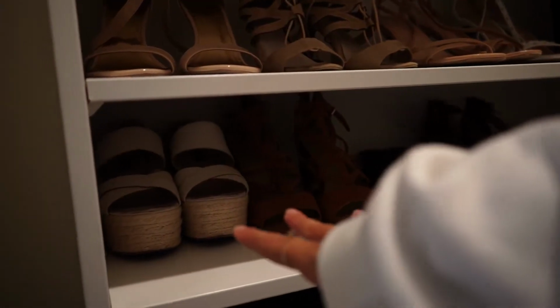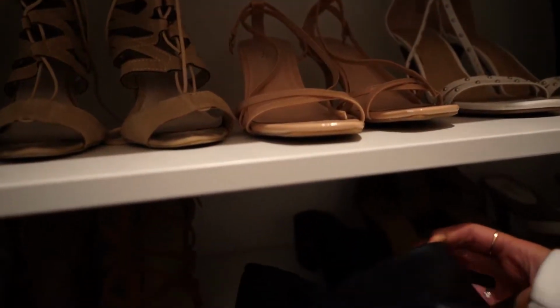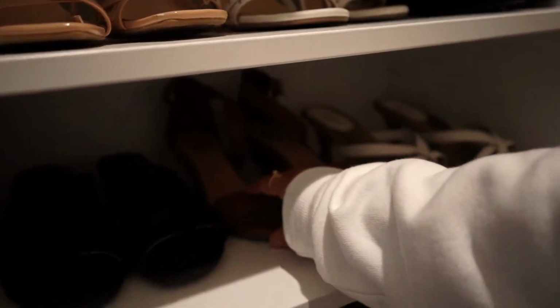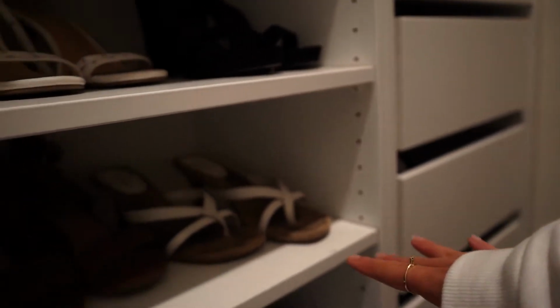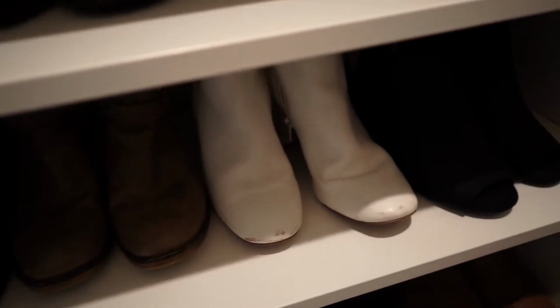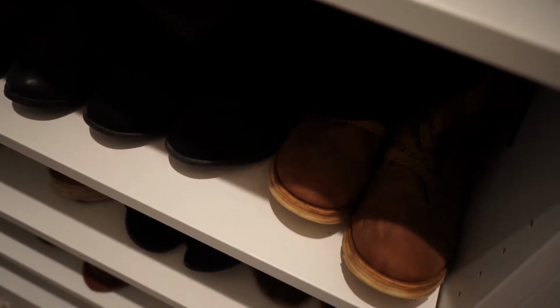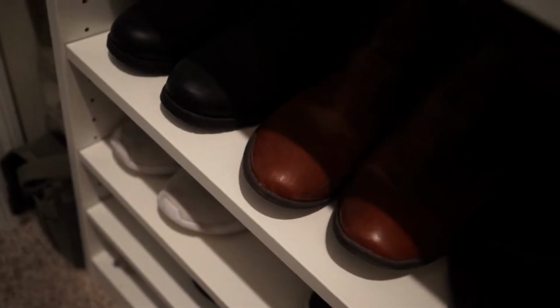These are some platform, wedge, sandals, and again some more of my favorite little mules that I wear a lot. These are, like I said, shorter heels. Down here I have all of my booties, so that pretty much takes up this whole row. And then these have a little peep toe. Next row are boots. It's getting really hard to see everything. But those are some more wintry snow boots. And then I have black tall riding boots, whatever, which I never wear.